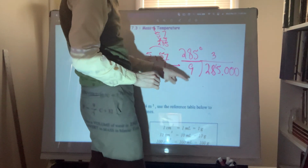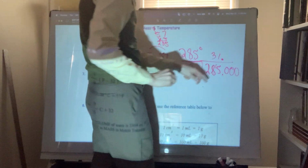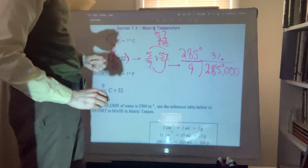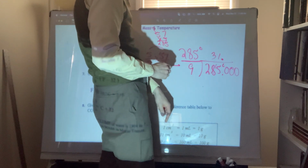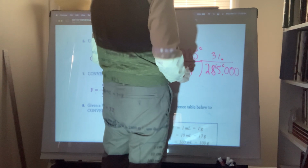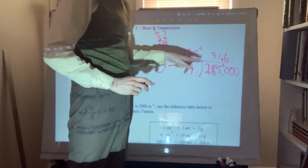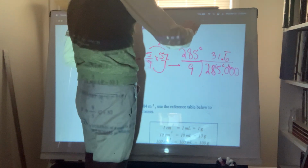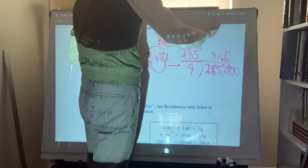I'm doing short division. 9 goes into 15 roughly 1 time, decimal point. The difference of 15 and 9 is 6, right? 9 goes into 60 roughly, 7 times would be 63, that's too much, so 6 would be 54, good. 54 and 60, the difference is 6 again, so this is going to repeat. If you're getting an exact answer, it's 31.6 repeating degrees.